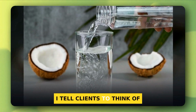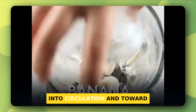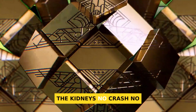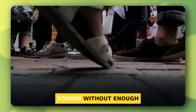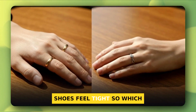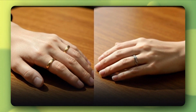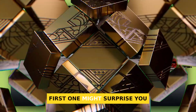I tell clients to think of potassium as a gentle squeeze. It nudges fluid back into circulation and toward the kidneys. No crash, no jitters, just better balance. The flip side is too much sodium without enough potassium. That is when rings stick and shoes feel tight. So which foods pack the biggest punch? Let's count down from number 8 to number 1. The first one might surprise you.